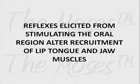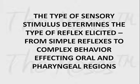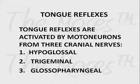Reflexes elicited from stimulating the oral region alter recruitment of lip, tongue, and jaw muscles. The type of sensory stimulus determines the type of reflex, from simple reflexes to complex behavior affecting oral and pharyngeal regions. So tongue reflexes are activated by motor neurons from 3 cranial nerves, hypoglossal, trigeminal, and glossopharyngeal.